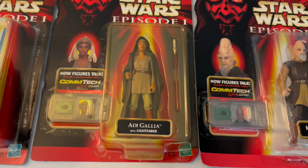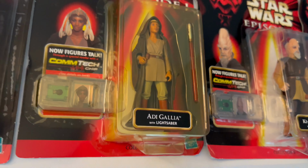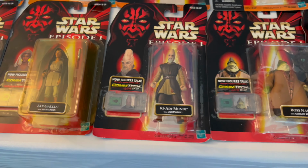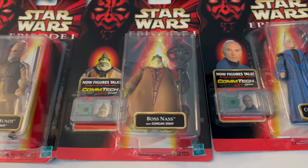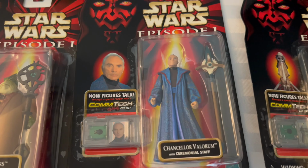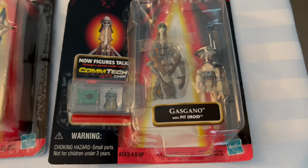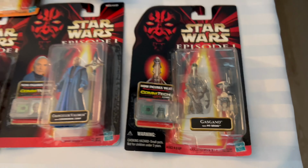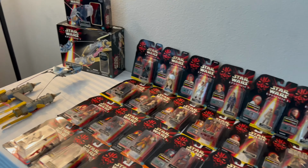We have another Jedi Master, which I don't know what happened to her box. It got all scratched up. I don't know what happened. Another Jedi Master, Boss Nass, and the first Chancellor. And another pod racer with the pit droid. So this is the whole collection that I have from episode 1.